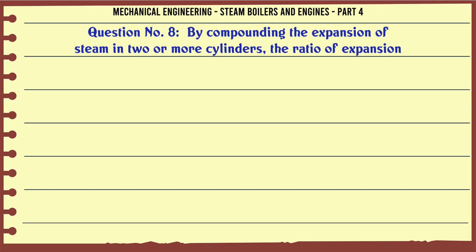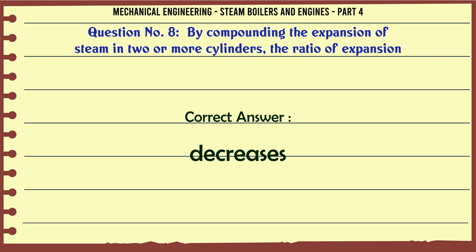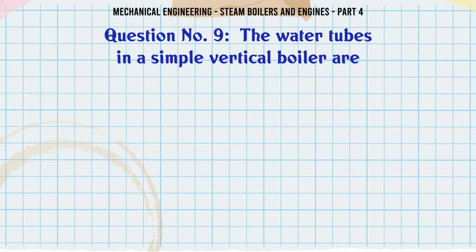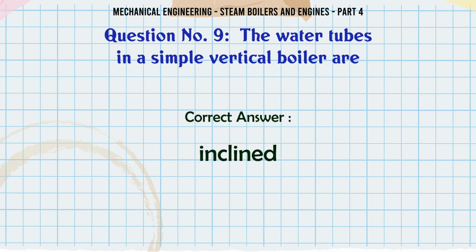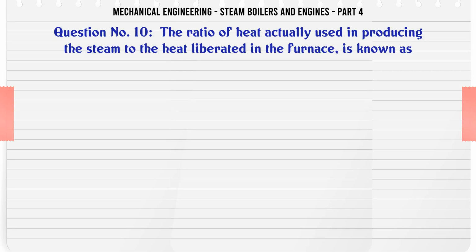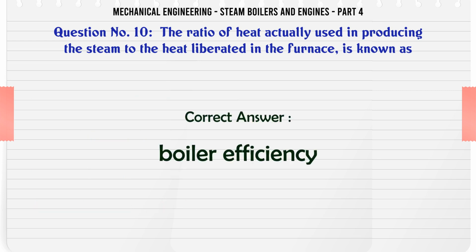By compounding the expansion of steam in two or more cylinders, the ratio of expansion A. does not change, B. increases, C. decreases. The correct answer is decreases. The water tubes in a simple vertical boiler are A. horizontal, B. vertical, C. inclined. The correct answer is inclined. The ratio of heat actually used in producing the steam to the heat liberated in the furnace is known as A. equivalent evaporation, B. factor of evaporation, C. boiler efficiency, D. power of a boiler. The correct answer is boiler efficiency.